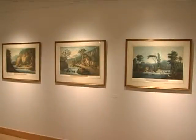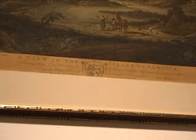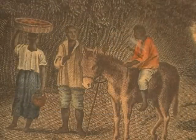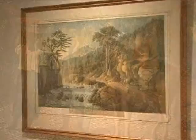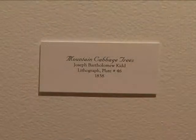The economy the way it is, it's very difficult to bring large collections from abroad right now, and it just occurred to us that there must be some amazing collections that are actually housed in the Cayman Islands. Pam and Hugh Hart are avid members of the National Gallery, and Hugh actually sits on our board. So we got to chatting and found out that they had this really extensive and very rare collection of 19th century prints from Jamaica. The show is primarily works by Joseph Bartholomew Kidd.